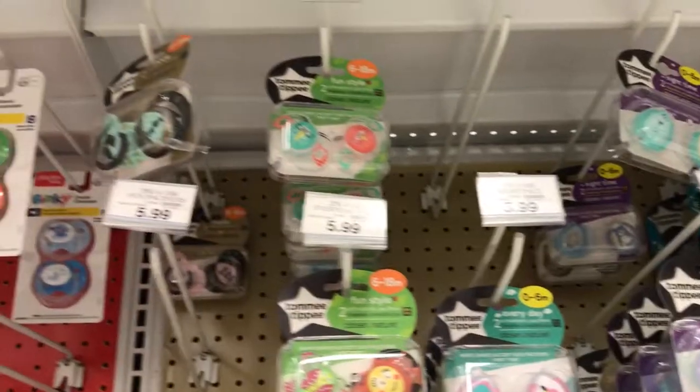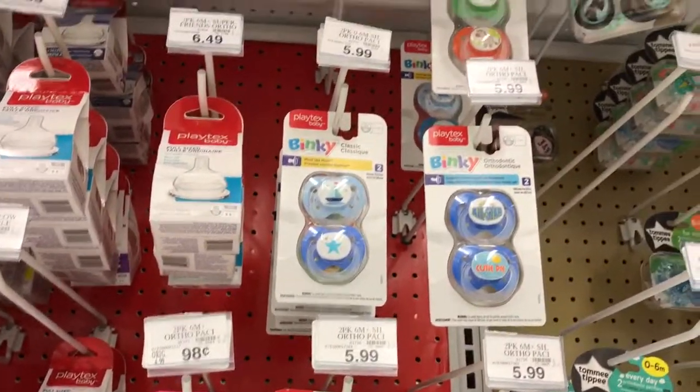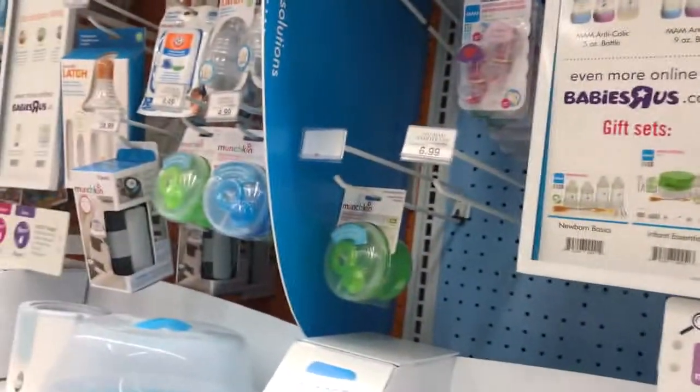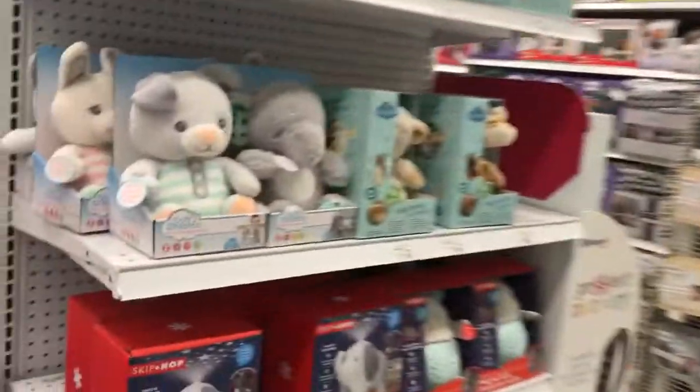These Tommy Tippee ones are really cute. And it's fun because the selection is different than Target's, and we haven't been here in such a long time. Oh, there's one over here. Oh, and there's more down there. Oh wow, look at these. Yeah, it's a little hard to reach some of them. They're a little high up. Here, let's keep going down this way. Audrey, look how cute these are.